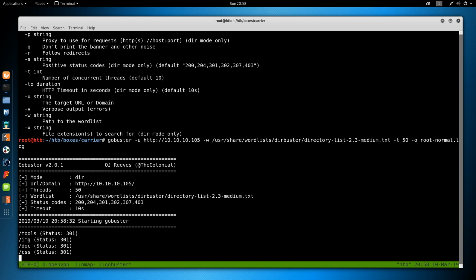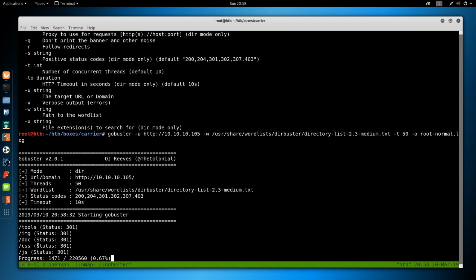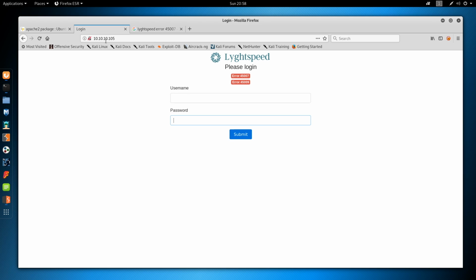So we immediately have hits for tools, img, doc, css, js. So let's go over to /tools.